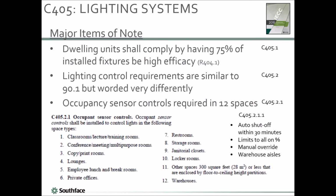Switching over to the other code, there's really a lot of similarity, but just like I said, very different language. I'll try to point out some of the more substantial differences. Dwelling unit lighting is regulated: 75% of the light fixtures have to be efficient. The control requirements actually end up being very comparable. They specifically spell out occupancy or vacancy would meet this as well.